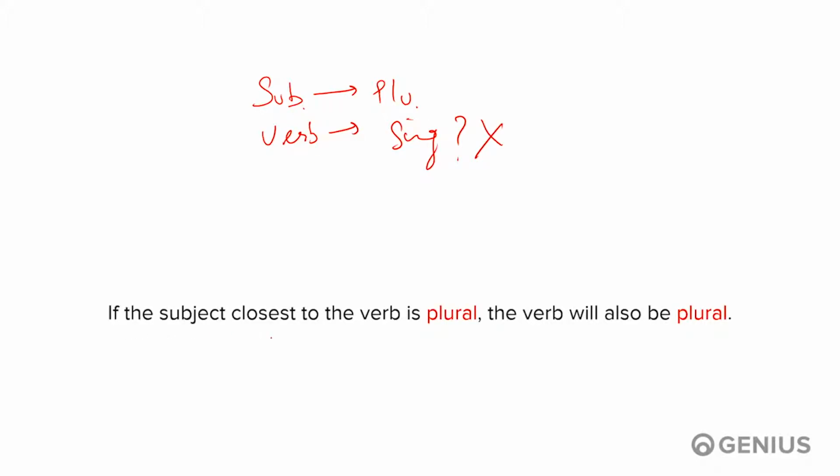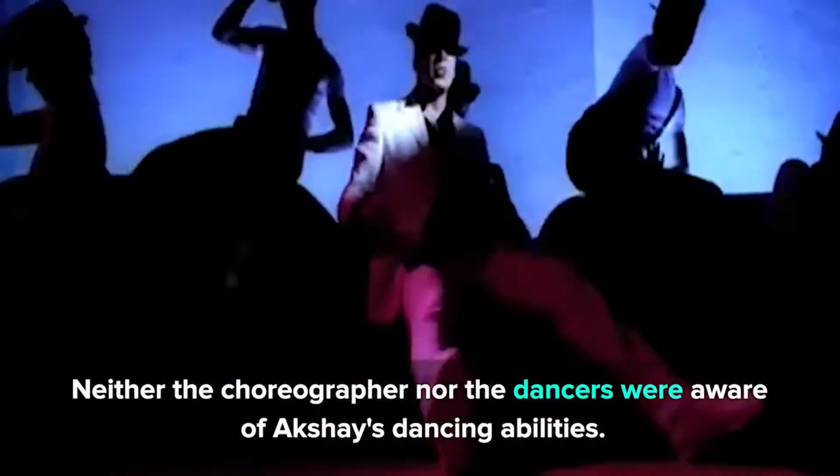Now, what if the subject closest to the verb is plural? Will the verb be singular then? Well, no, it won't be. If the subject closest to the verb is plural, the verb will also be plural. For example, neither the choreographer nor the dancers were aware of Akshay's dancing abilities.